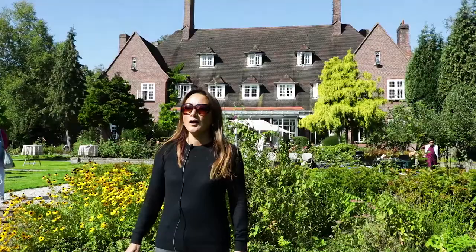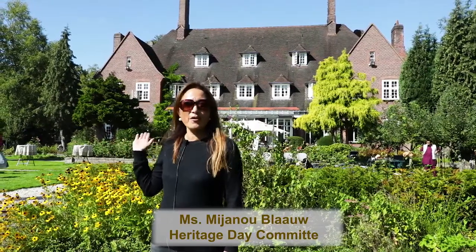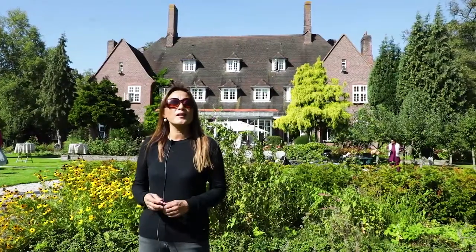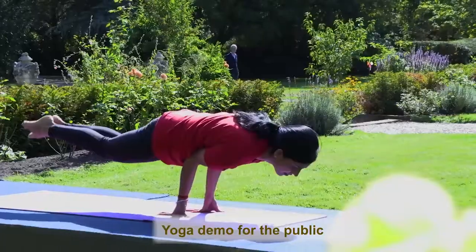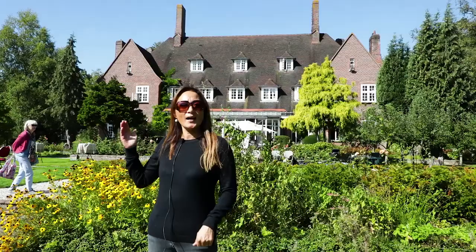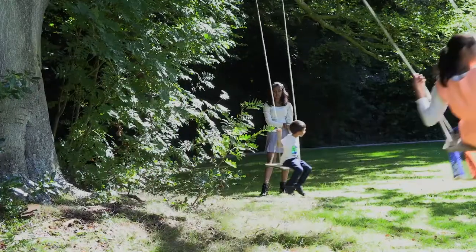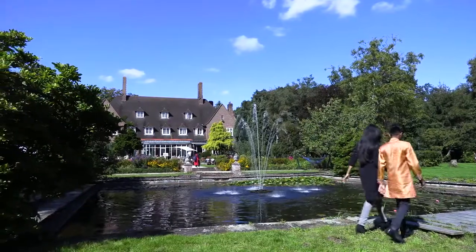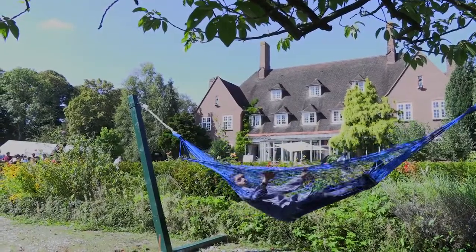I'm Venu Blau, I'm from the Open Monuments Day Committee, and I love this house, and I'm very happy that it's participating in Open Monuments Day every year, because it's a very good example of a monument with very rich history and all the different style rooms. It's even such a good example that the school kids enjoyed walking around to learn about the history of such a monument, because the house and the ambassador were also willing to participate on the school day for Open Monuments Day yesterday. That's why I love it, and I'm very happy that the Ambassador of India is always willing to participate.